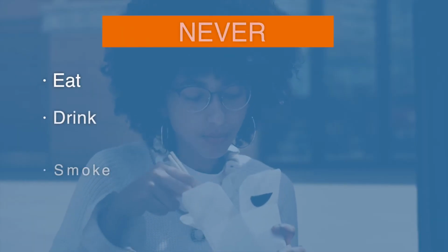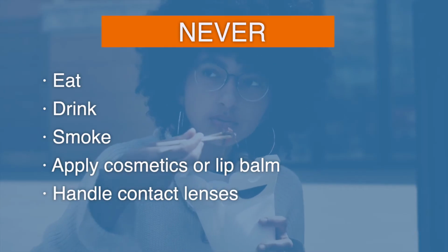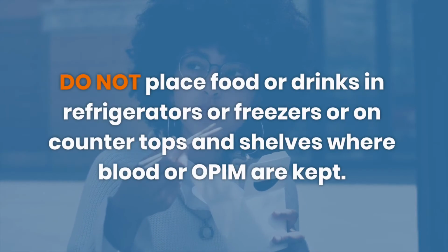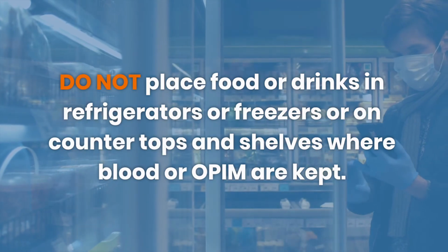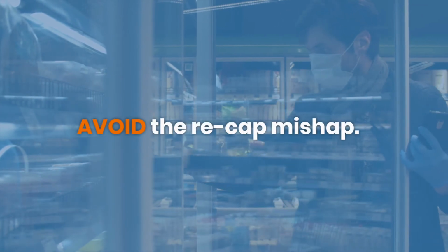Work practice controls are procedures that can eliminate or minimize your risk of exposure. Here are some examples. Never eat, drink, smoke, apply cosmetics or lip balm, or handle contact lenses in any area where the possibility of exposure exists. Do not place food or drinks in refrigerators or freezers, or on countertops and shelves where blood or OPIM are kept.